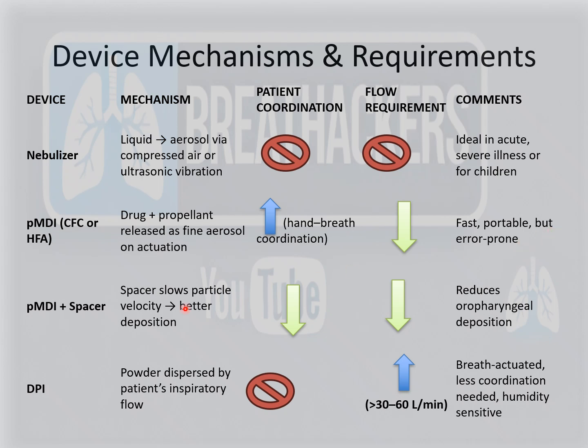And if they are combined with a spacer, the work of the spacer is basically to slow down the velocity of the particles so that the patient gets more time to inhale easily. So there is better deposition into the peripheral airways. Patient coordination is not so important in this case. Flow requirement can be low and there is less oropharyngeal deposition and less chance of cold freon effect when you are using a spacer.